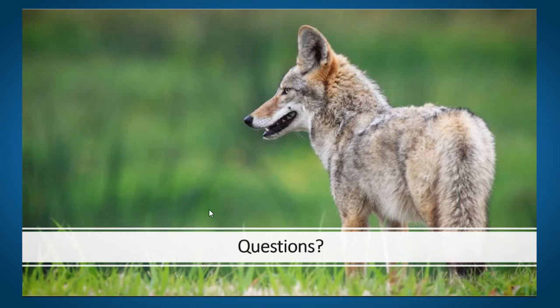Can we get the doggy doors? So these can go in the doggy door, right? It's big enough. Yeah. I mean, they make different sizes of doggy doors. If it was a really, really teeny one, they'd probably have a hard time, but. Yeah.